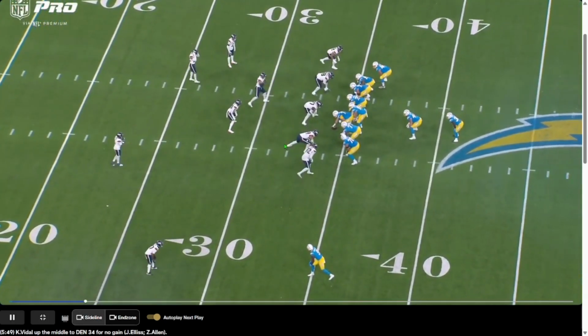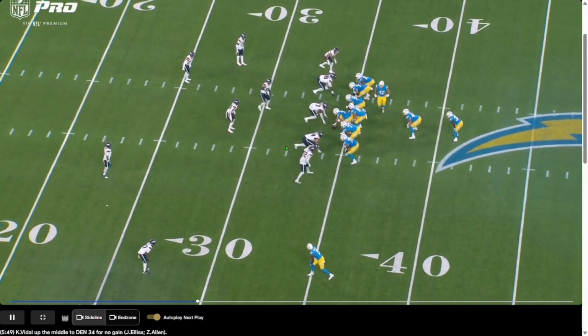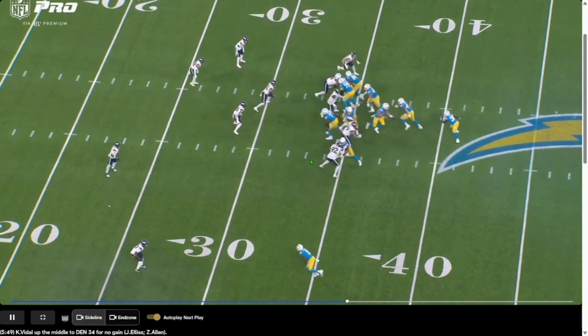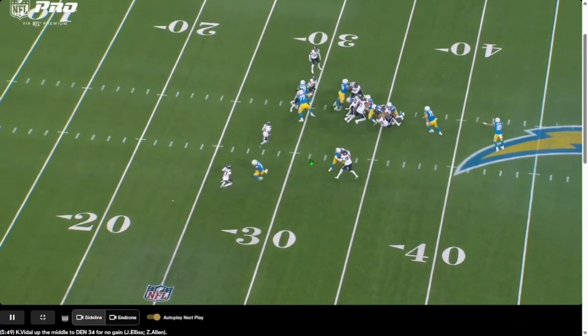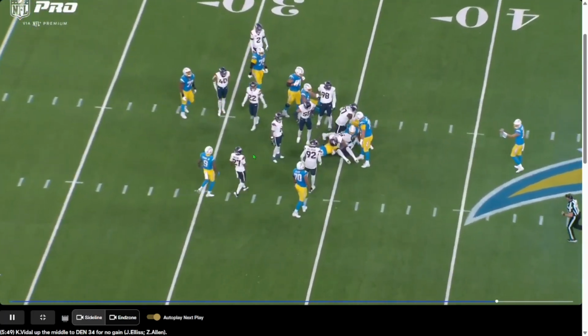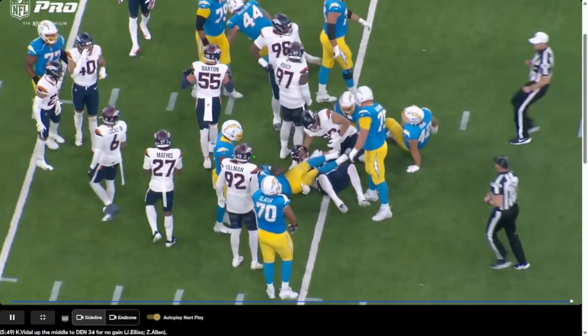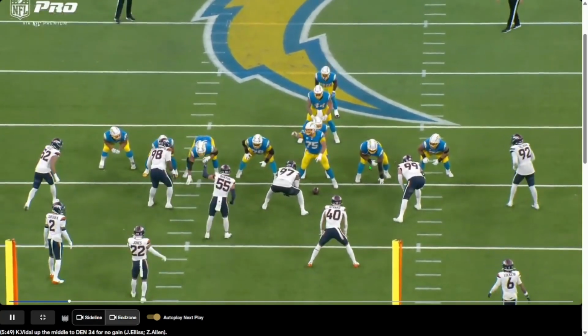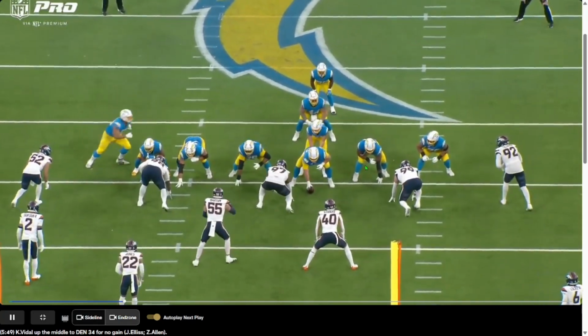Chargers again. Well, I feel like this is the 3rd time. All right, somebody completely whiffed. All right, Zach Allen's right there.